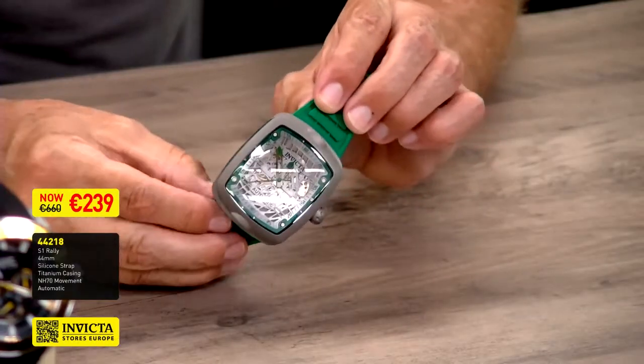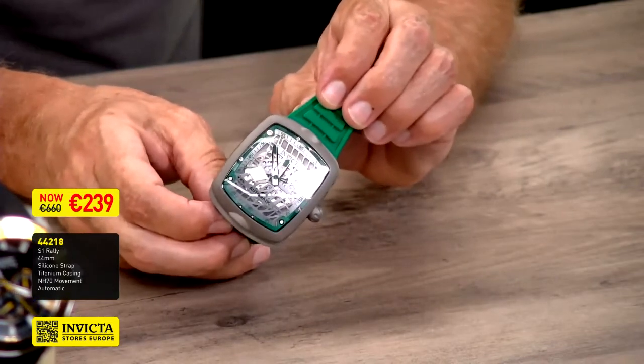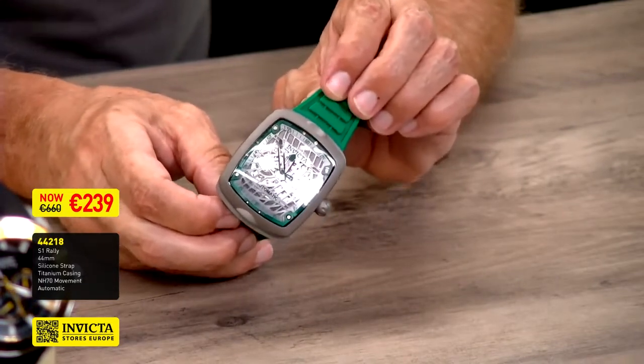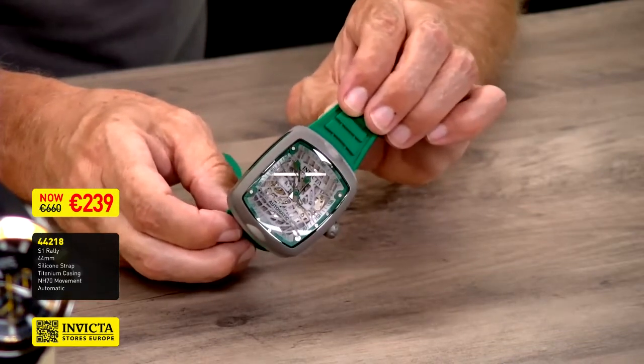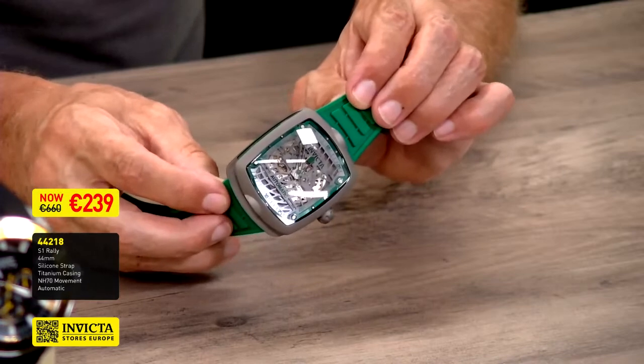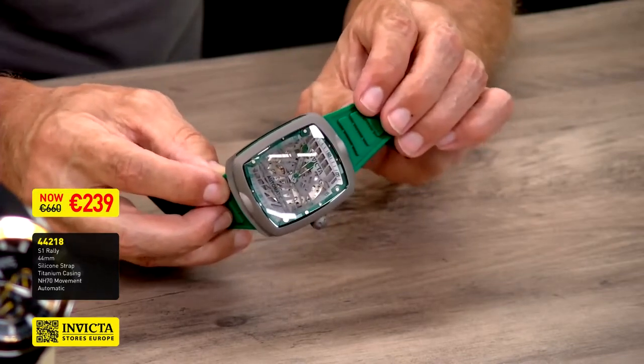But I would just mention the price one more time. 239 euros, and you can start ordering immediately. 44218 is your model number, and this is a very exclusive timepiece that can be added to your collection. And for sure, you will be really happy when it comes to your doorstep with our premium shipper, FedEx.